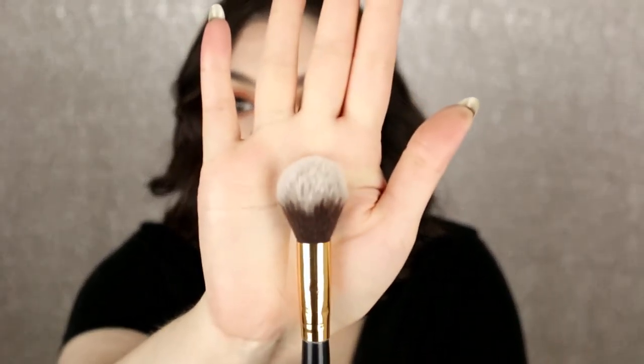I've also been using this one a lot. This is the 125 from BH Cosmetics. I wasn't expecting to like this for blush, but again, it has a really nice shape to it. It's more rounded and tapered. It just applies it really softly, and I feel like I get a really nice application. Now, I like to use these two brushes.